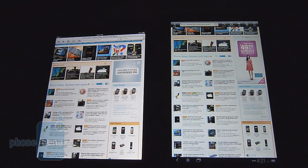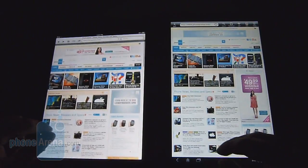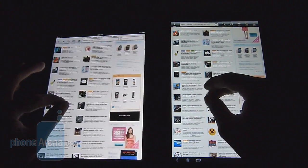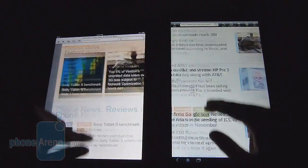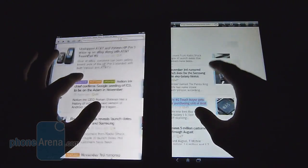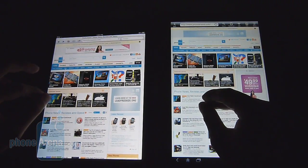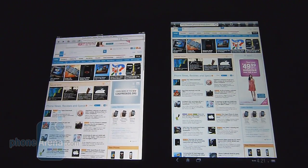Of course, the biggest advantage to the HTC Jetstream is the fact that it is a 4G LTE enabled tablet, but unfortunately AT&T's network for that is not yet available, so we're just using it on Wi-Fi for now to compare the two. With the iPad 2, you can tell with its movements, whether it be pinch gestures or kinetic scrolling, a little bit more fluid and graceful in operation versus the Jetstream, which is a little bit choppier.